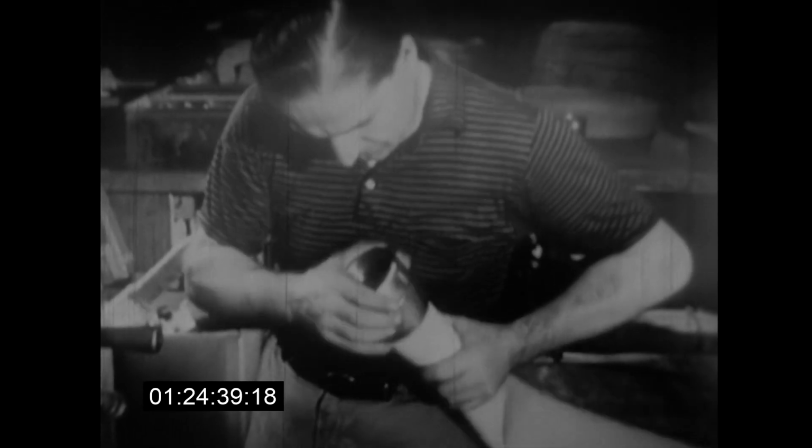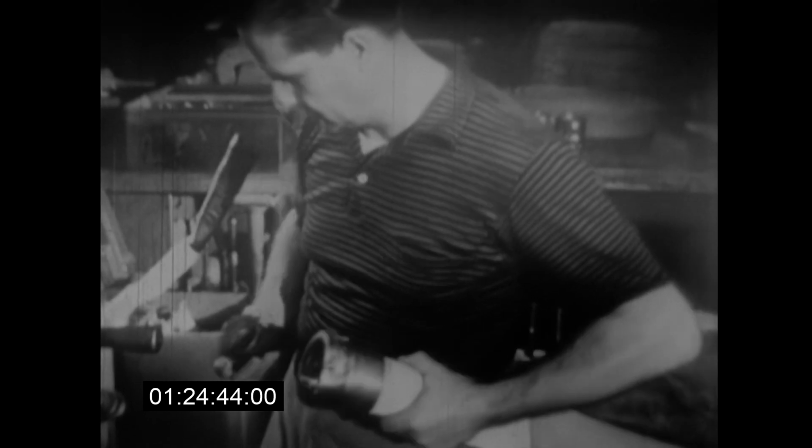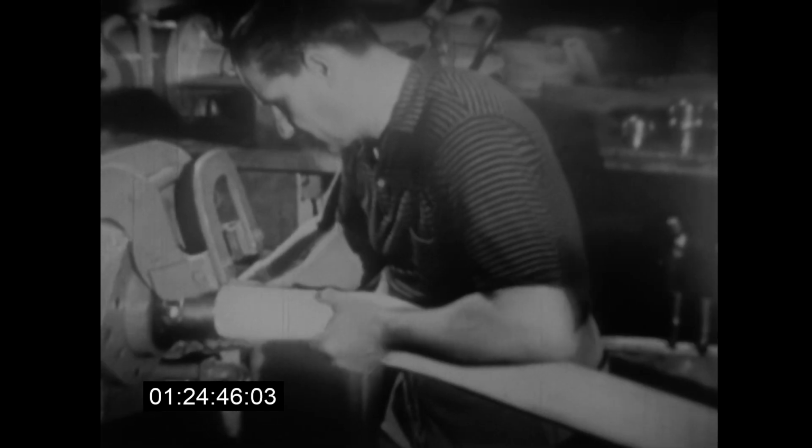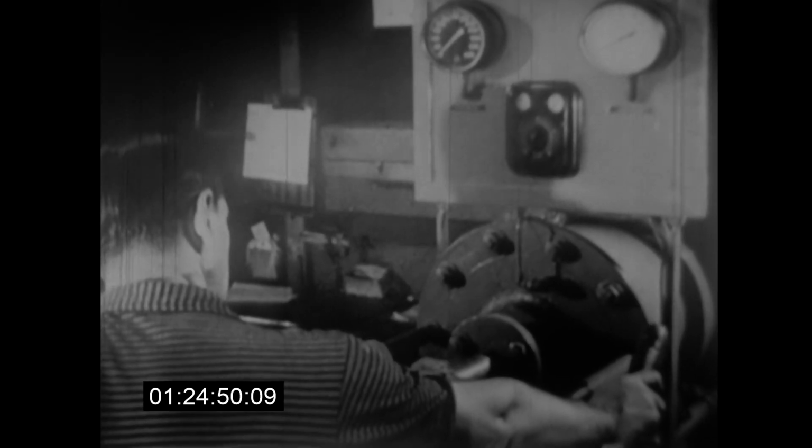The hose is then brought over to the coupling table where we put the fitting on that attaches the hose to the fire hydrant. That is done with an expansion ring. The ring is expanded against the inside of the tube, holding the tube and the jacket to the coupling.